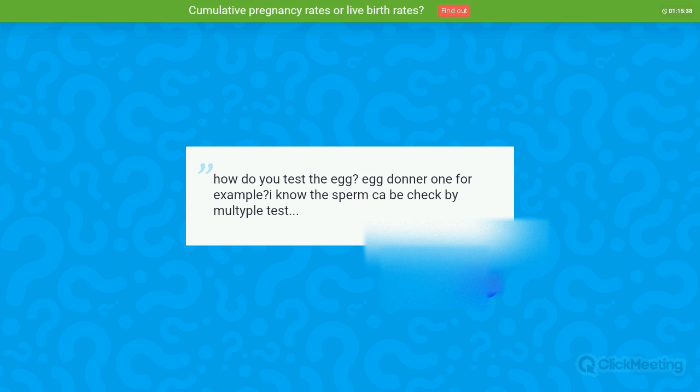And for Maria, how do you test the egg donor, for example? I know the sperm can be checked by multiple tests. Thank you very much, Maria. So first, before accepting the donors in the clinic, we do, as I already said, medical, psychological, and genetic tests. So from all the donors, we do not accept more than 20%.